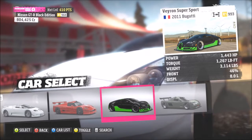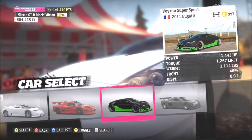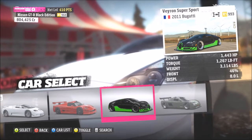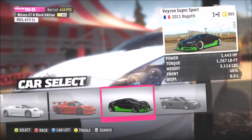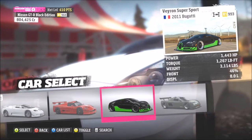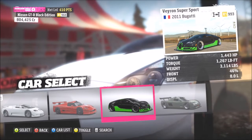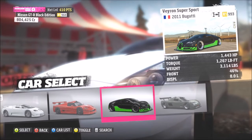you can tell it's a tiny bit faster, not by much, but there is a little difference. But again, obviously, it's the Bugatti Veyron, a very fast car. This is a car I believe I've gone the fastest on the game. I cannot remember what speed trap I did, but I hit 272 coming down with this thing.